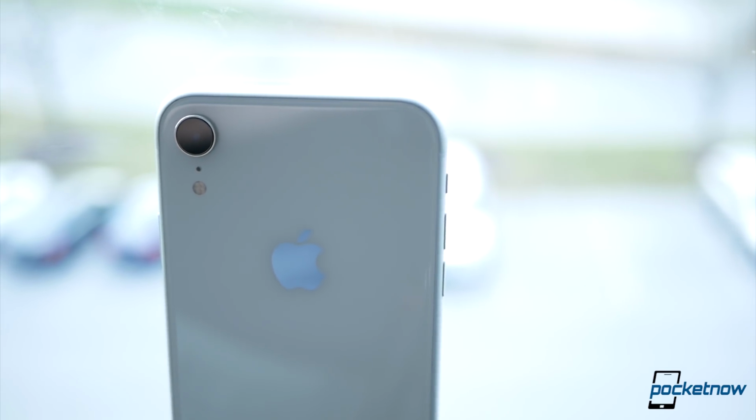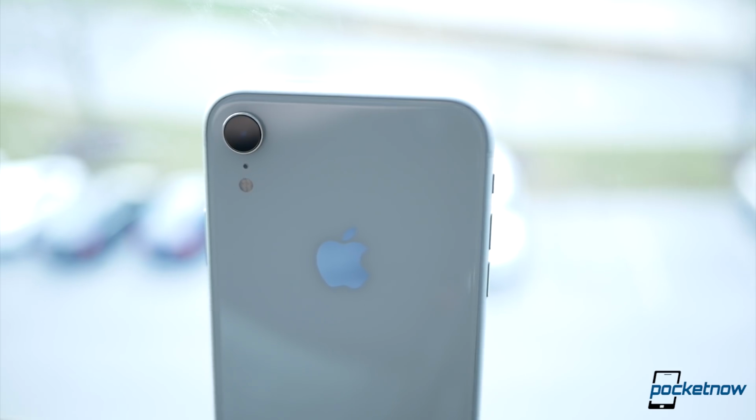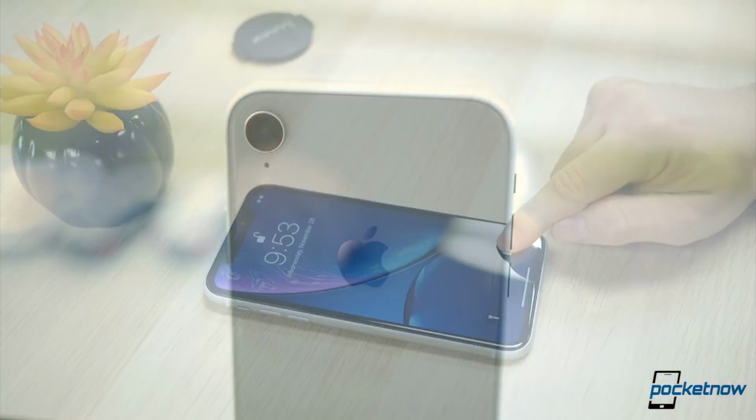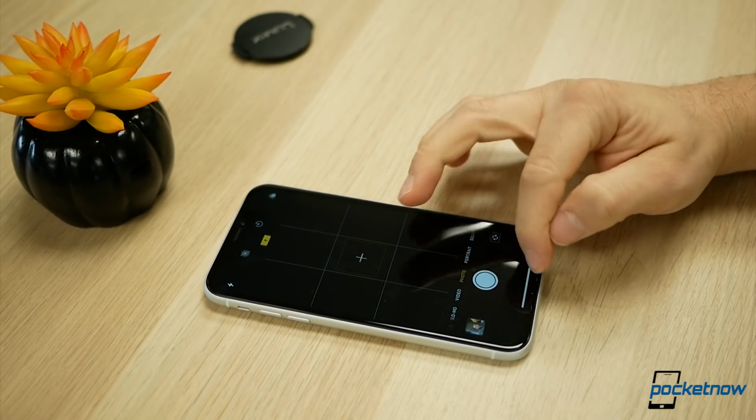A few other test notes before we wrap this up. I found that the stereo speakers on the XR to be some of the best I've heard on any phone. I'm pretty certain that the audio is louder, clearer, and wider than the XS, maybe because it's a bigger phone and there's more room for the sound to resonate within. Call quality and data speed on AT&T in the Philadelphia area were both terrific.